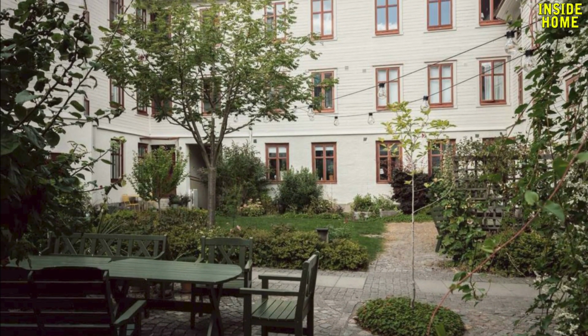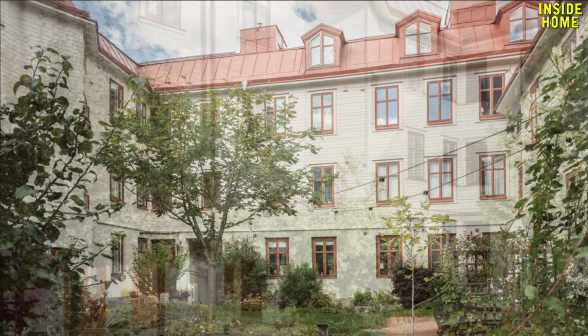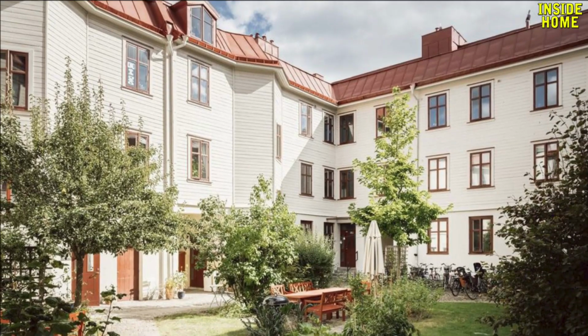A serene courtyard unfolds, framed by a light facade building with red accents. Lush greenery softens the lines, while patio furniture invites communal relaxation in this tranquil retreat.